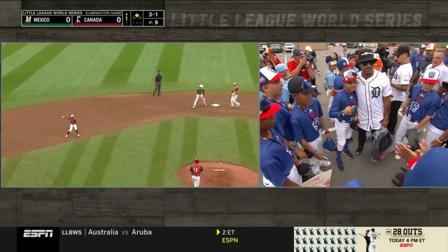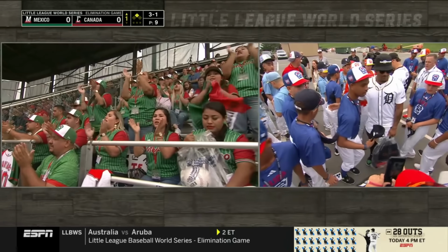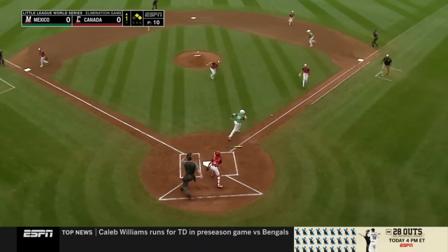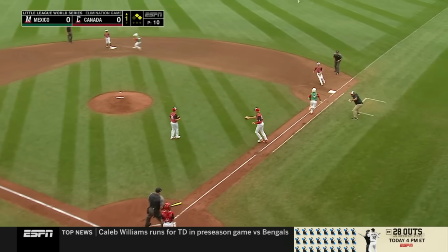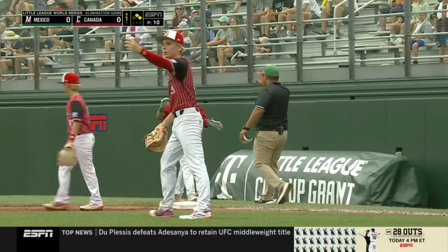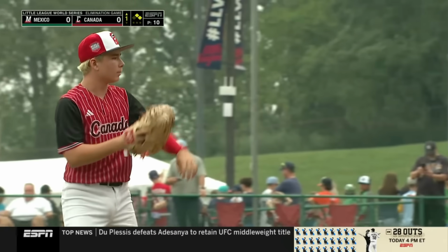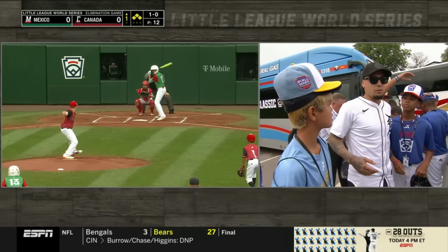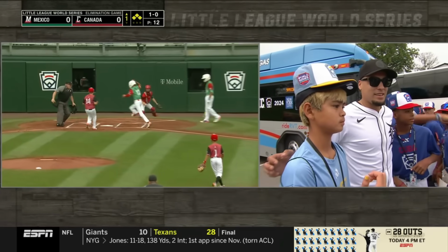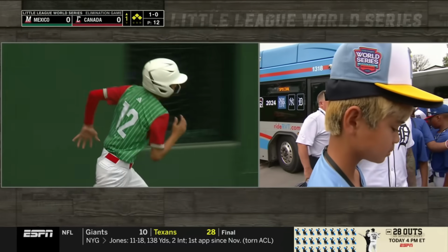On a hop to short from Raul Hernandez Jr., and he gets aboard, and the first 2 have reached for Mexico. Looked like Jake Rogers and Kenta Maeda were starting to move around. Ulises Ortiz drops down a gorgeous bunt. And Mexico in this elimination game has the bases loaded right out of the chute against Canada. This one caroms away, and Antonio Guerrero scores, and Mexico's got a first inning lead.